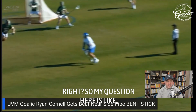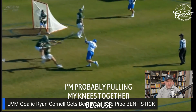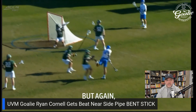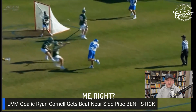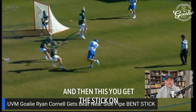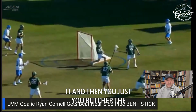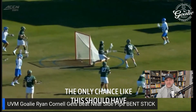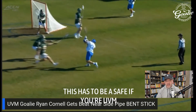So my question here is like, okay, as a goalie, I'm probably pulling my knees together because I'm worried I'm going to get hit. The ball might go there. But again, this doesn't look very confident to me, right? And then you get the stick on it, and then you butcher the only chance. Like, this should have been a save, in my opinion. This has to be a save.